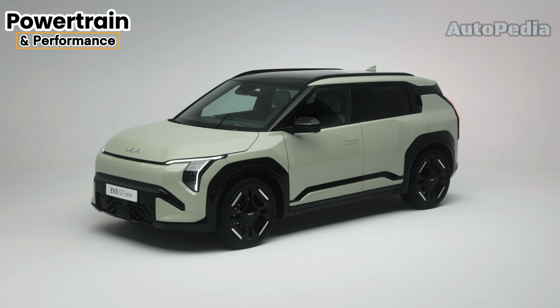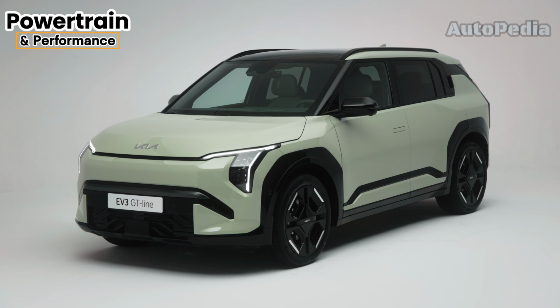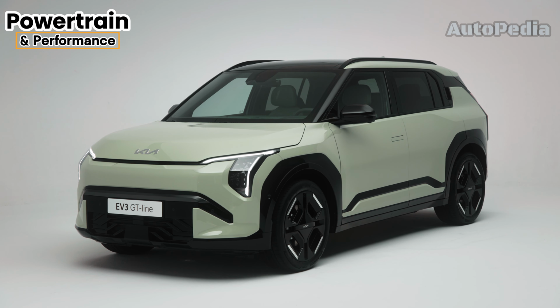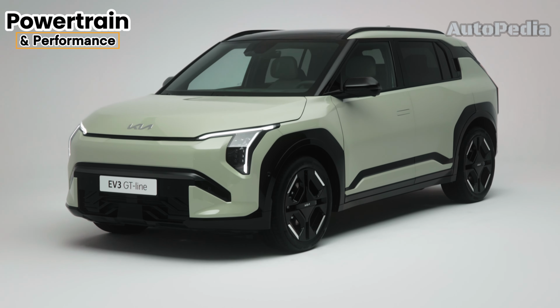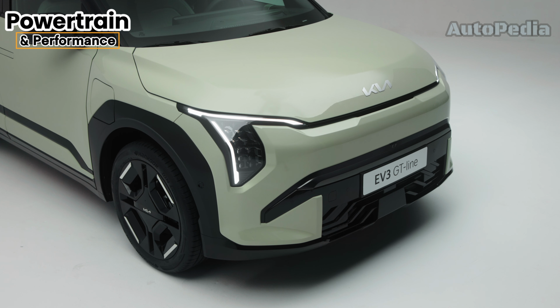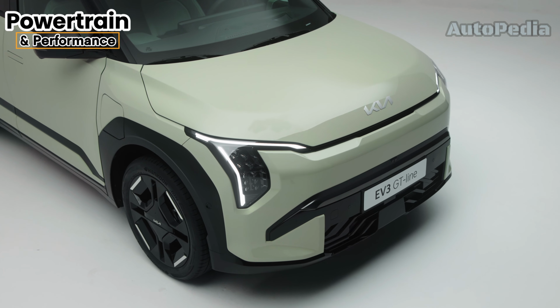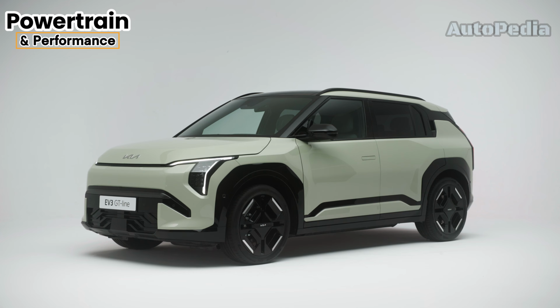Additionally, the EV3 supports ultra-fast charging, allowing it to recharge from 10 to 80% in just 31 minutes. This makes it a practical choice for those who need to recharge quickly on the go. The EV3 also incorporates advanced energy management technologies, such as a state-of-the-art battery management unit, BMU, and cell monitoring unit, CMU, which optimize the use of the battery's energy and extend the vehicle's overall efficiency.